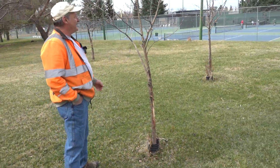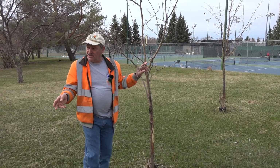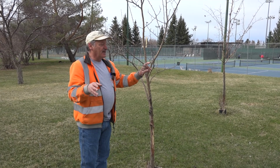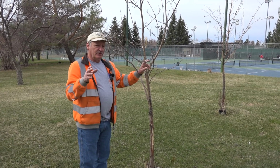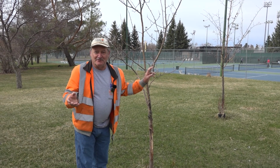As evidence, this one's still alive, and you can see buds in all the trees at this time of year are starting to break out. So this is the time of year where we don't want to be doing any pruning, we don't want to be doing any fertilizing, we don't want to be doing any spraying. We just want to be talking about trees with the favorite county people.